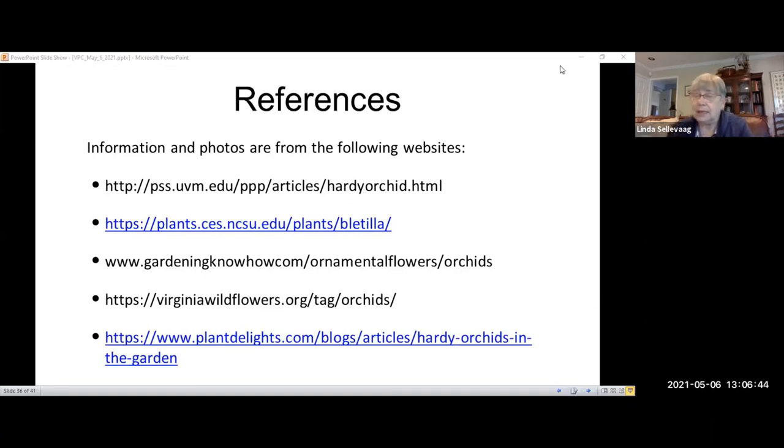If you're interested in purchasing hardy orchids, one place I know that sells native plants, so if you have a hardy orchid that's a native plant, you might check Plants by Design in Crystal City and see if they have them. Otherwise, when you go online and just put in hardy orchids, many, many places come up that sell orchids. It looked to me like many of the orchids that they featured were the tropical kinds and not the hardy kinds, but you can check them out and see if they would offer hardy orchids also for purchase.